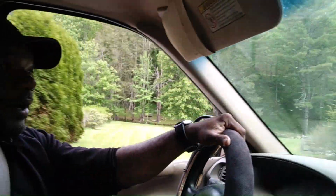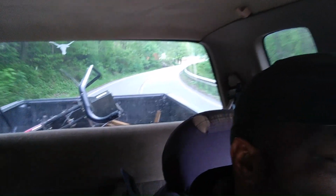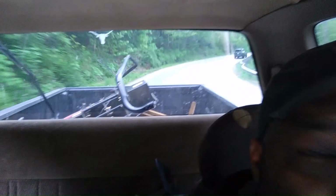All right, guys, we are heading back now to good old Taylorsville. We got the implement, it's on the back of the truck. As you can see, we picked it up and we're heading back home. See you in a few.